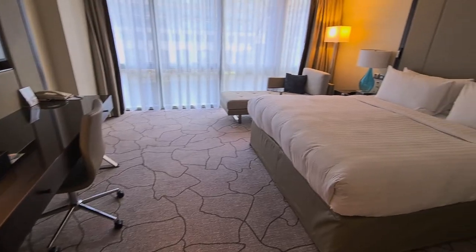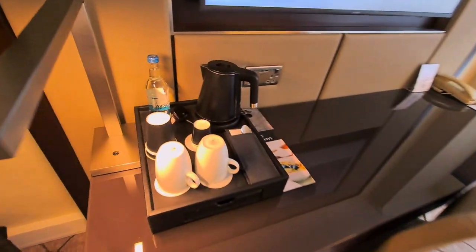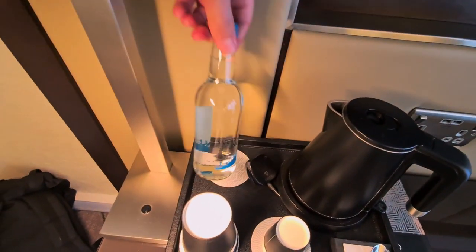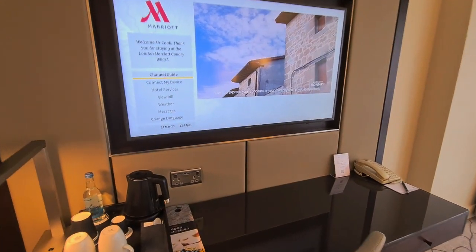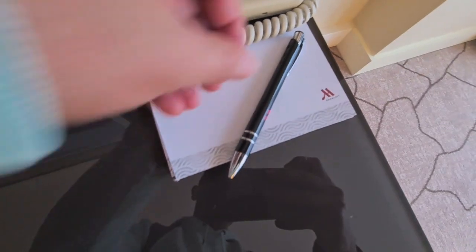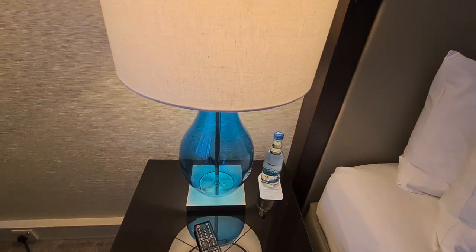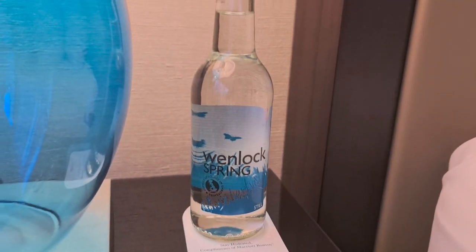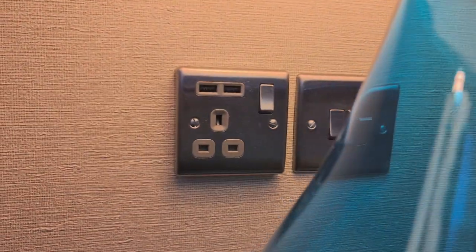This isn't our first time here, and for the size, we think this is a pretty good place to stay. Here is a lovely glass bottle of complimentary water, as well as a hidden drawer with coffee and teas. At the desk, you will find 2 UK plug sockets and 2 USB ports. That's quite a nice pen though, I'll take that. Over by the bed are these really quite stunning lamps, which I wish I had in our house. Another bottle of complimentary water and further plug and USB sockets.